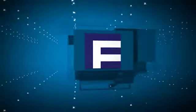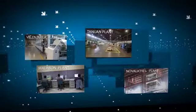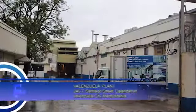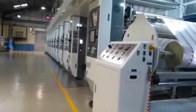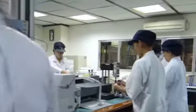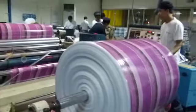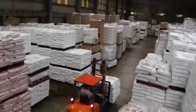The heart of the company and entire production consists of four plants, which employs 587, and two subsidiaries. The Valenzuela plant, located in T. Santiago Street, Valenzuela City. Comprehensive production processes housed in a single flexible packaging plant, HACCP certified by SGS, Halal certification by IDCP, ongoing preparation for ISO 9001 and ISO 22000 certification.